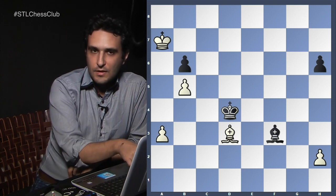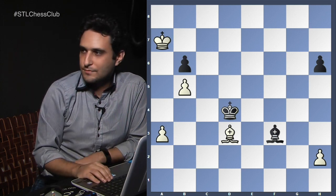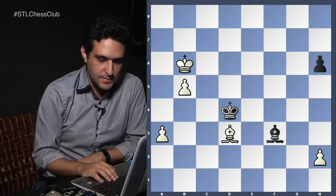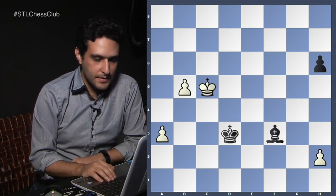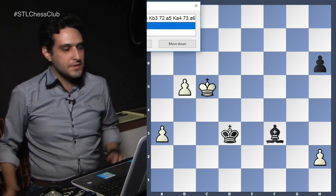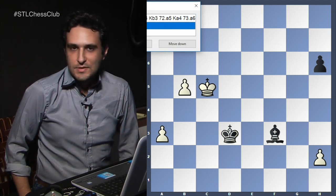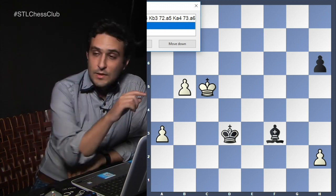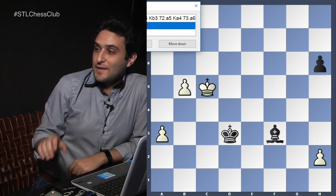Because we have the wrong corner. So king takes b6, that's the only way. And then here happened a horrible blunder. But with 10 seconds on your clock, how can you make a decision here, huh? King c3 is closer than king... Well, it's not closer. c4. It's closer because the king's on c5.